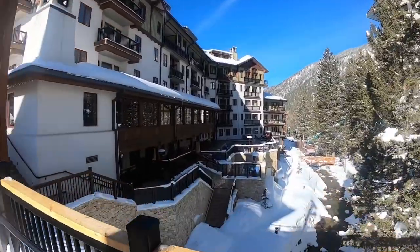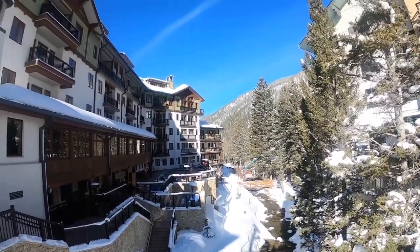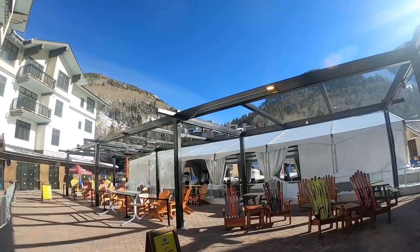This is the old Blake here. Heated pool and hot tubs and dandy view. And in the back there, you can see our place, the pre-dock, and we're on that upper floor with all the nice views.